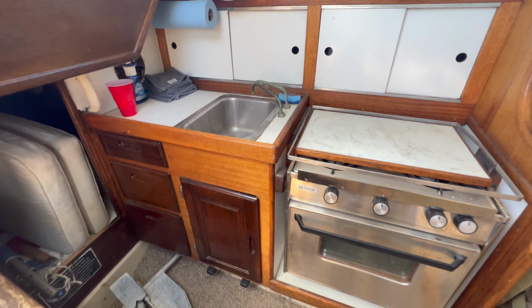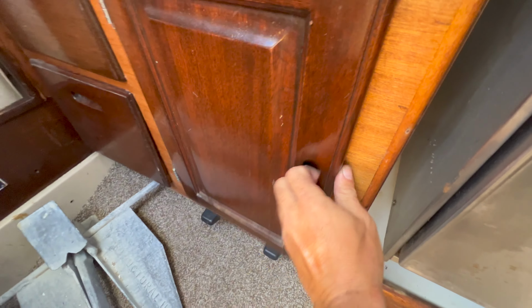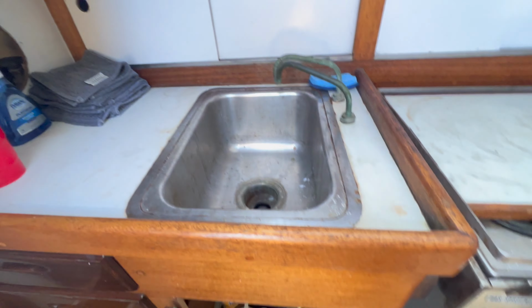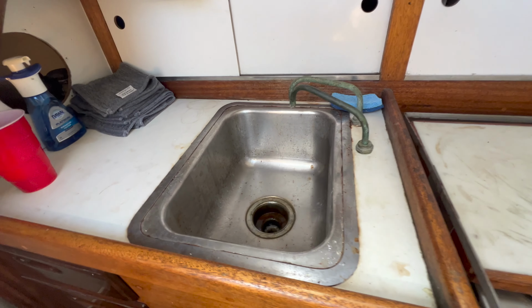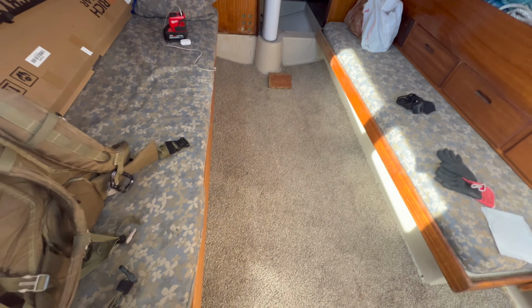Oven. This is luxurious. I can cook so many things in here. Fantastic. Now, the sink. The sink actually works. If we take a look over here, we have two pedals. The pedals operate two pumps. One is getting water directly from the outside. So if we want to do some salt water rinsing, we can just operate the foot pump like this. And that will give us some salt water. If we operate the foot pedal on the left-hand side, that will give us some fresh water. The fresh water storage on this boat is located inside of the keel.